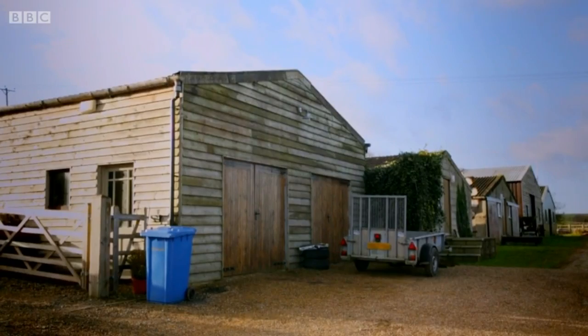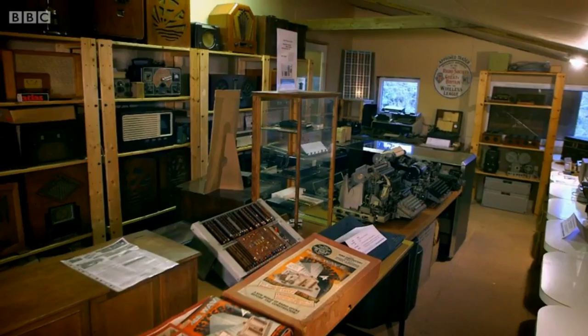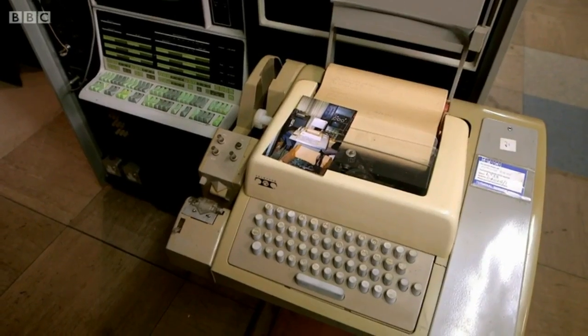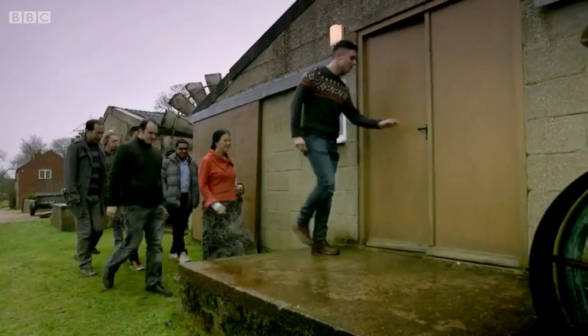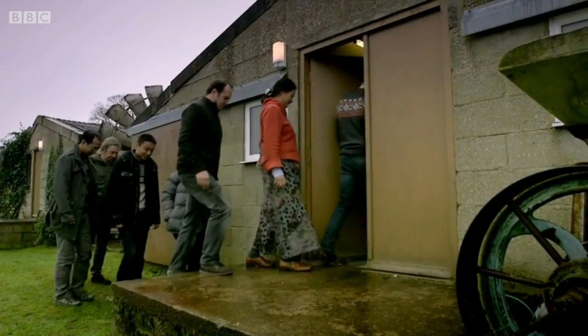Back in East Yorkshire, I'm helping Jim find a way to help others appreciate his passion for obsolete computers, which have so far gone unnoticed. We're hosting an open house, or should that be an open shed?